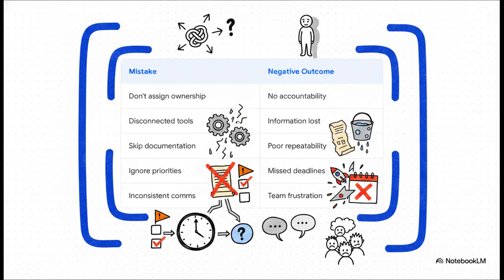Or how about using multiple disconnected tools? It's honestly like a comedy of errors where your team spends more time hunting for the right Google Doc than actually doing the work, so information gets lost or duplicated. Skipping documentation just destroys repeatability. Ignoring priorities means missing crucial deadlines. And communicating inconsistently, that just leads to immense frustration for both your team and your clients. A dedicated PMVA acts as the ultimate guardrail to prevent every single one of these negative outcomes.